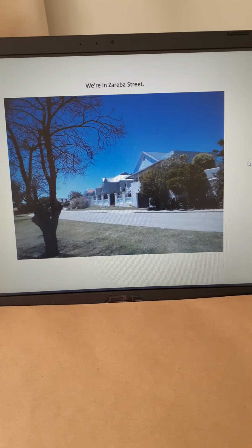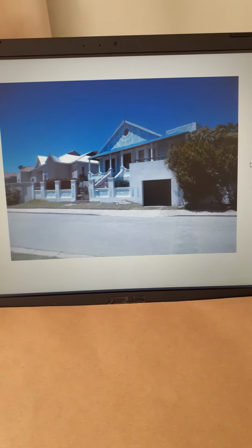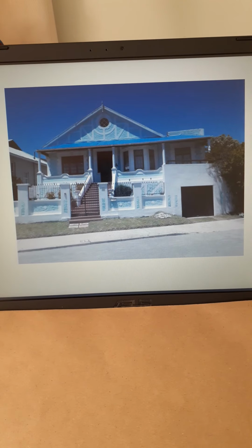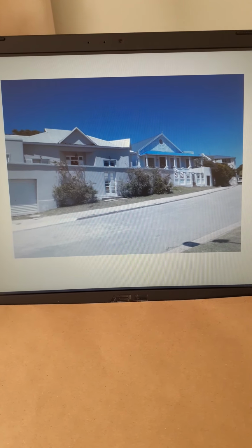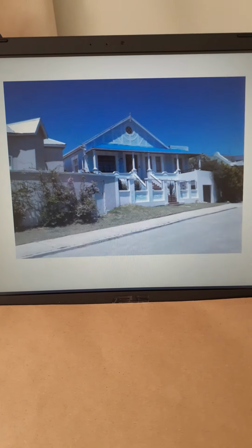This is Reba Street. I really did get around this time. This is at the top of Albany Road. That's actually a little footbridge over Albany. And again, some nice buildings. That footbridge to North End.